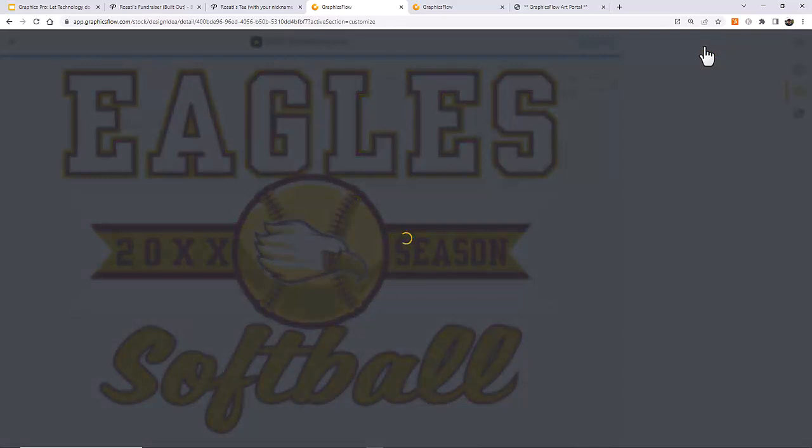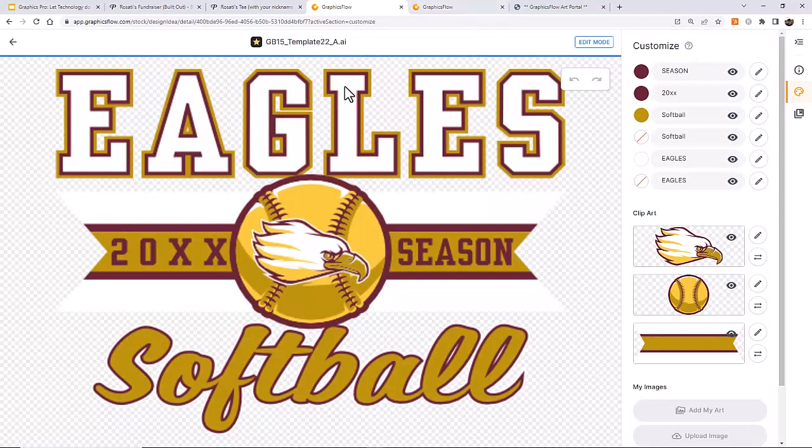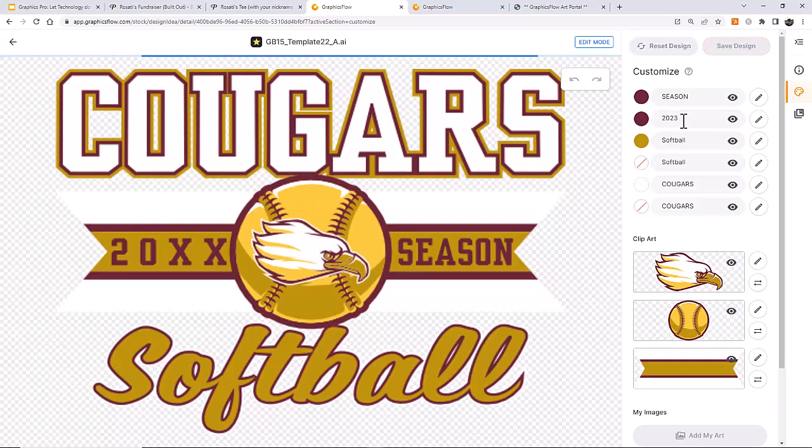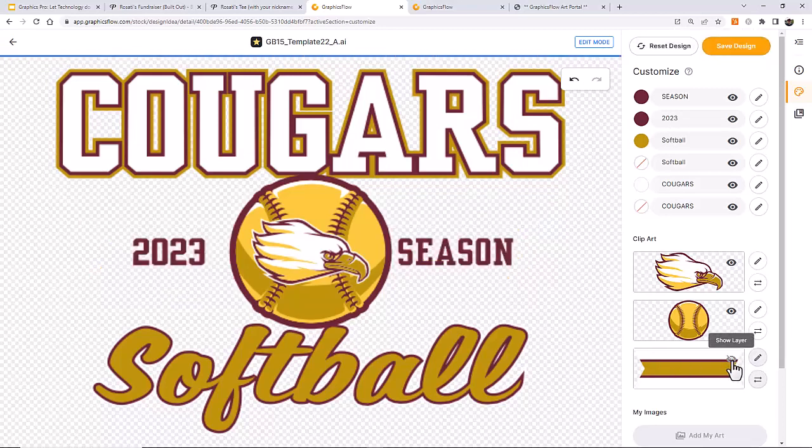And the first thing I'm going to do is change the copy. This file was originally created in Adobe Illustrator, so it has a multi-layer text effect. So I'm going to go over here, change layer 1 to Cougars, change layer 2 to Cougars. I'm going to change 20XX to 23. I can change the fonts. I can change all of the colors, reposition things, get rid of things. If I didn't want to have the ribbon, I could lose the ribbon, although I think the ribbon looks good. So I'm going to turn that back on.